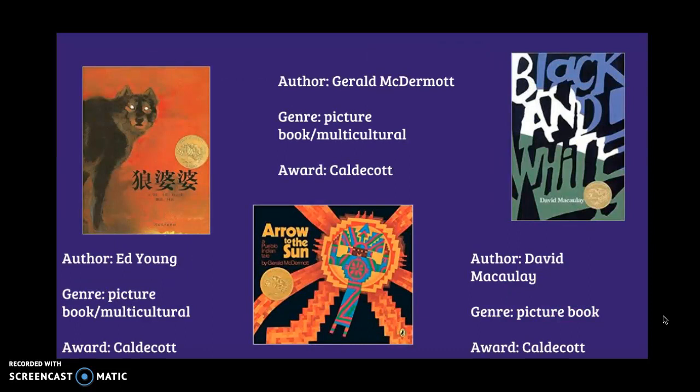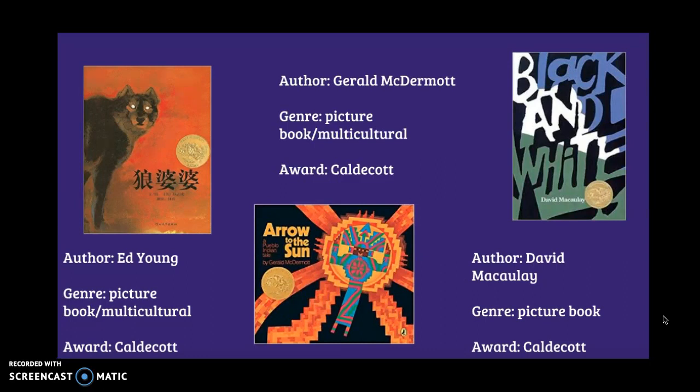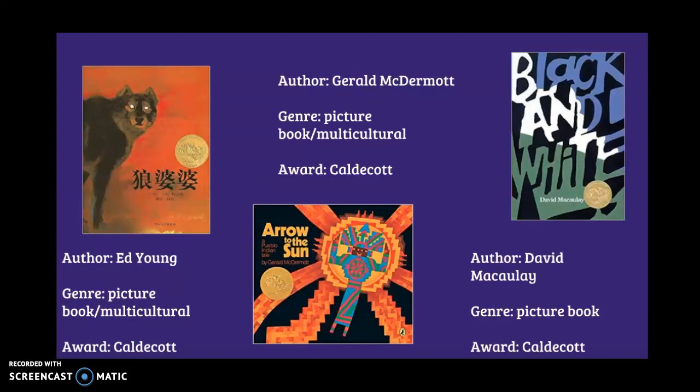Next, I have three different books that I found very interesting. The first one, Lon Po Po. It was written and translated by Ed Young. It is a picture book and also a multicultural book. It has won the Caldecott Book Award. The second is Arrow to the Sun. This book was written by Gerald McDermott. It is a picture book and a multicultural book. This book has also won the Caldecott Book Award. Last, we have Black and White, which was written by David Macaulay. Its genre is a picture book, and it also has won the Caldecott Book Award.